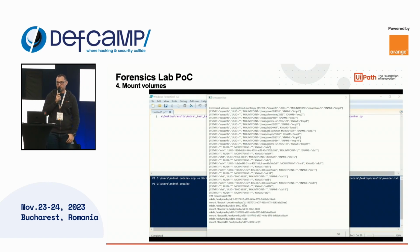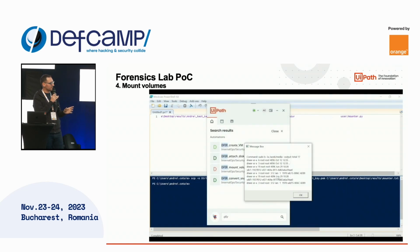So the last step I'm going to do here is just an ls in the path where I mounted my volumes that have been attached. And well, here they are. So that actually went pretty fast, even with individual separated RPA robots instead of one attended one.